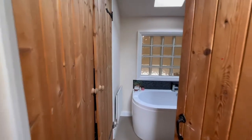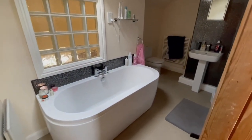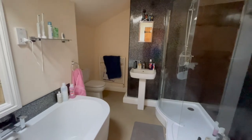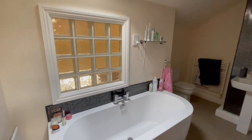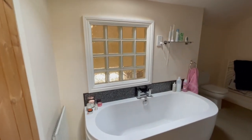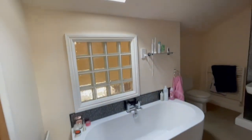Behind those wooden doors here, you've got a large water tank. And then this is the bathroom. So you've got a white bath, large double shower, hand basin, toilet. And then you've got these glass blocks which are bringing the light in. So they're obscure, so you can't see through them, but the light streams in from the garden room and lounge in here. But there's also a ceiling light.